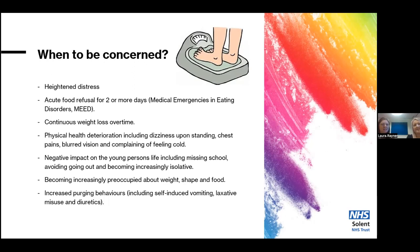We'd be really concerned for a young person if they've had literally no food for two or more days. That comes under medical emergency. So we have a risk assessment tool that we use for a young person who is under our pathway, and we're assessing their medical, physical risks. That comes up in one of the risk assessment aspects of the tool. If they haven't eaten anything for two or more days, that will raise an alert that we should be concerned.